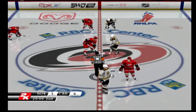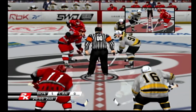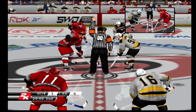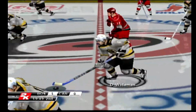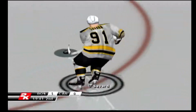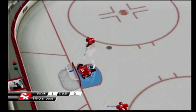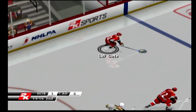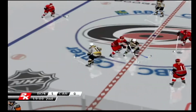For the drop of the puck. And the faceoff is won by Boston. Beaton. This is the puck center ice. Ward makes the pass to the defenseman. Wow, this is a good hit. He took him out, then rattled his cage.